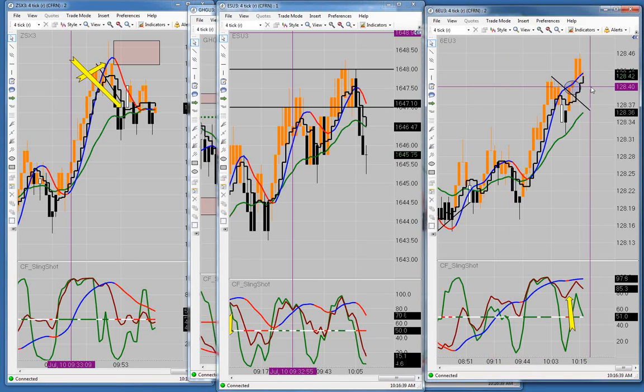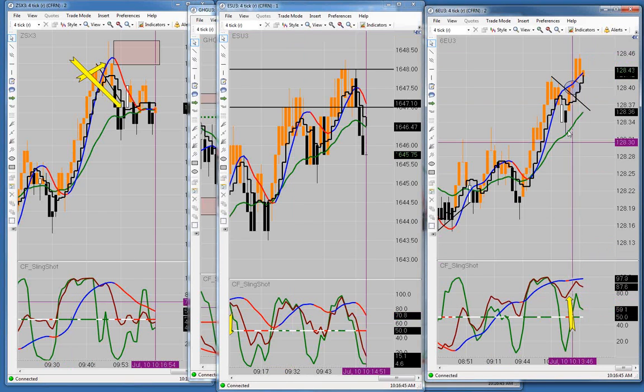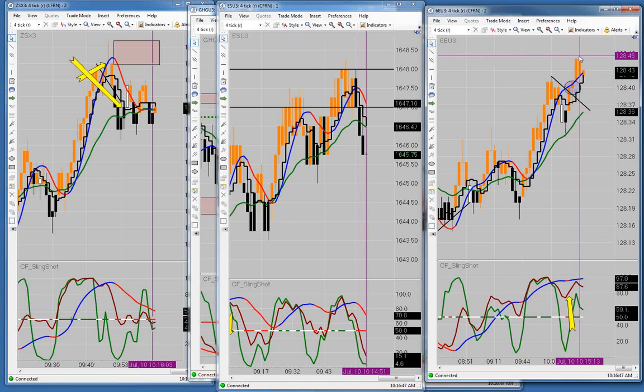Well, from the up close over here at 28.40, it ran up to 28.46 for a 6-tick gain on the euro. It did put in a higher swing, so you can look to take more trades in that direction.